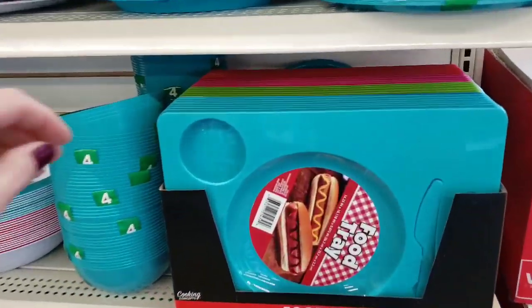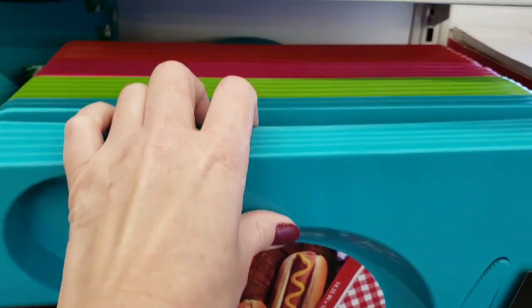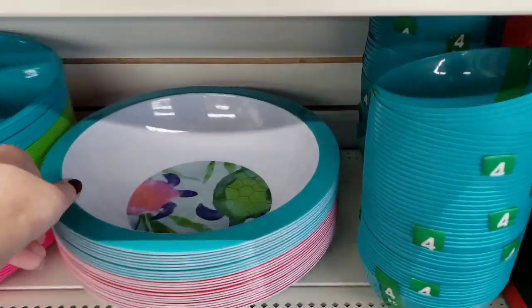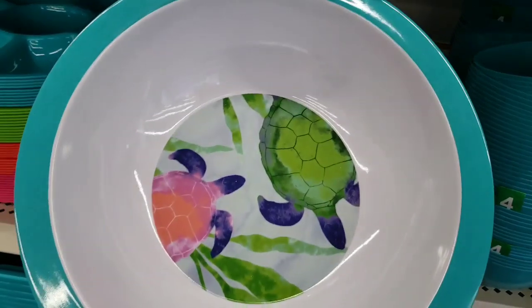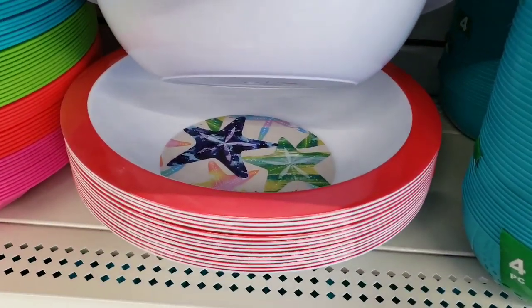So here are the food trays. I bought these last year and they are amazing. They come with a knife and fork and spoon, I do believe, and a cup holder and where you put your paper plate. Here are some serving bowls, which are so cute. The turtles are my favorite. There's some starfish.